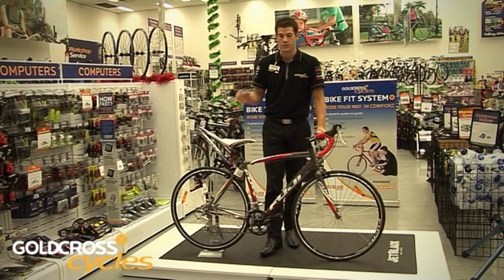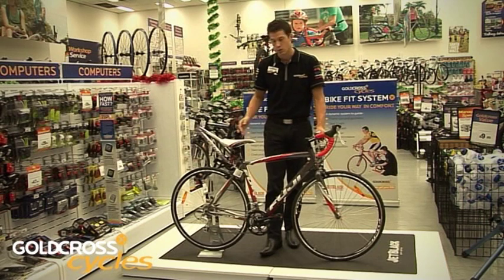With a road bike, they're a much faster bike than any other type of bike to ride. So for someone coming off a mountain bike or a hybrid, they might find them a little bit fast and also a little bit unnerving to ride. So having that longer wheelbase makes them a little bit more stable at speed and certainly provides a lot more confidence as they're getting used to the bike.